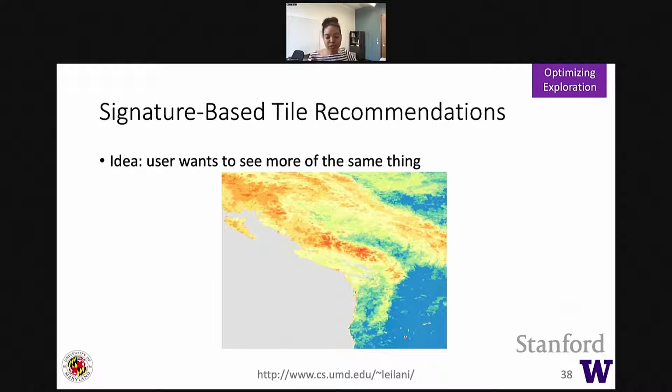The idea is the user just wants to continue to see more of what they've been looking at in the past. So let's revisit this example. And let's say we're panning down 2 times in a row. If we were thinking of the action-based recommendation model, what it would do is continue to predict that the user will pan down. But this is wrong. This is not my area of expertise per se, but I'm pretty sure you're not going to find a ton of snow in that part of the Pacific Ocean. So what would the signature-based recommendation model do?